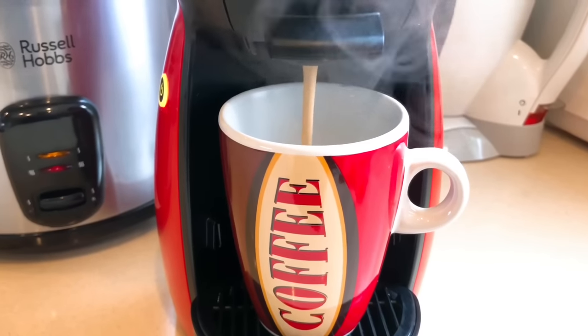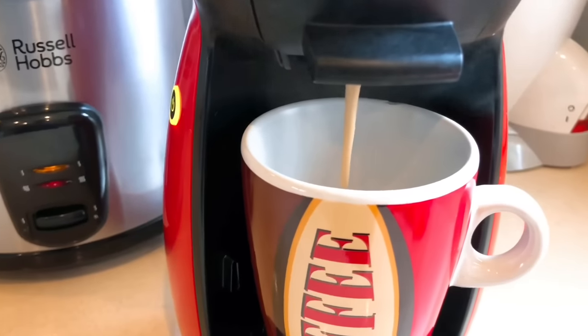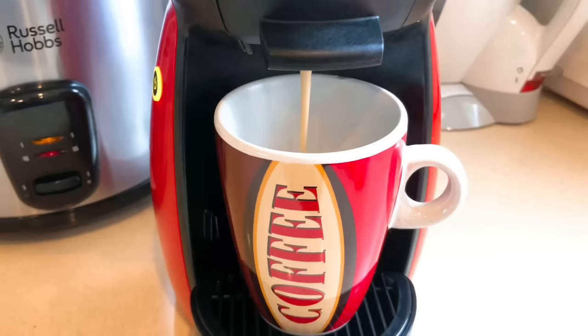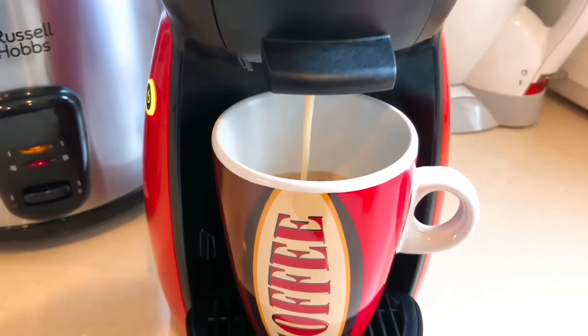Coffee can serve as a pre-workout and help you take your workout to the next level. Remember, coffee is absorbed quickly by your stomach after consumption. This can take anywhere from 15 to 45 minutes.